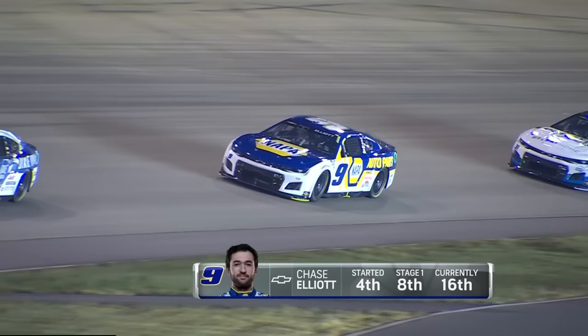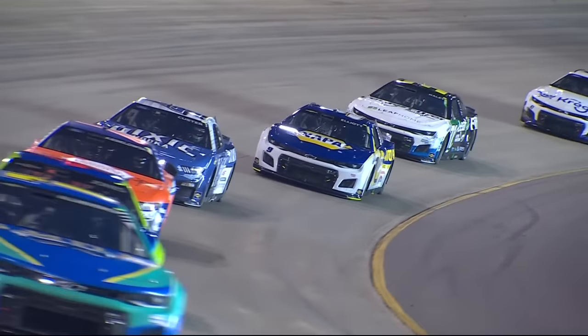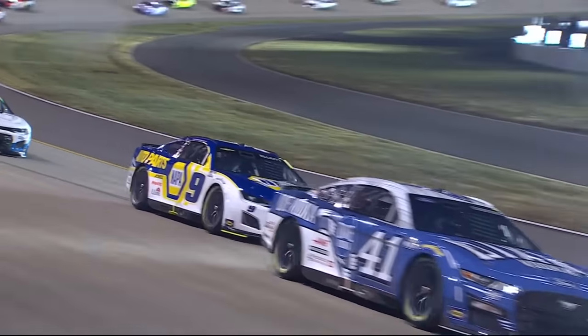The right rear was just kind of up in the air. I said, did that help? Even though the track is changing now, did you get it balanced then? He goes, no. It was still very, very loose. So we'll see how that works.